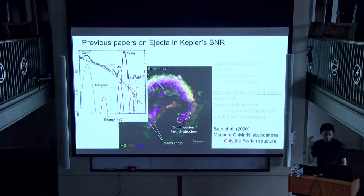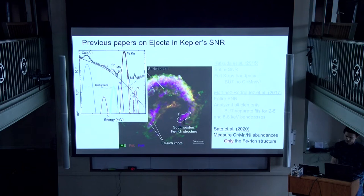And Sato et al. in 2020 did analysis on just the specific iron-rich structure in Kepler supernova remnant, but of course that's not the entire remnant, so you can't get total masses and total mass ratios for the entire object. So that is what I am doing here, fitting the entire spectra.